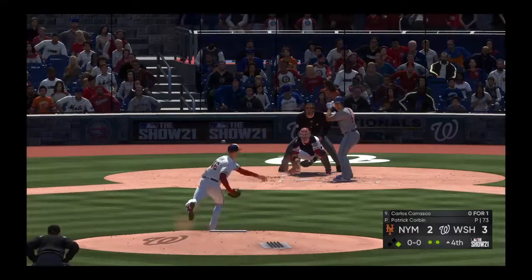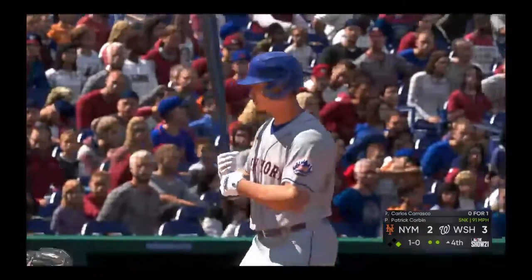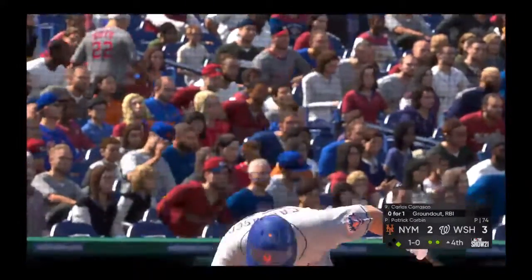Into the box now, Carlos Carrasco. As he'll take a look at a pitch too low. It's ball 1. He's 0 for 1 thus far.